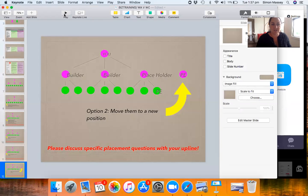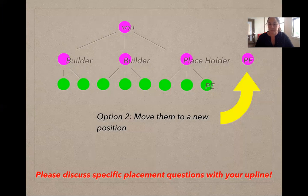Okay, sorry guys, I got interrupted by the cleaner coming in to service my room. I thought while I was locked in a hotel room for a few days, I could actually get uninterrupted, but clearly not. Anyway, so sorry if I repeat myself, but basically, you can move them to a new position.